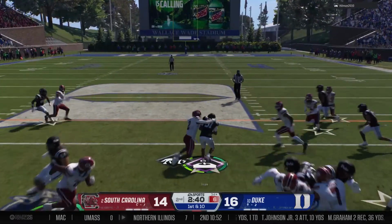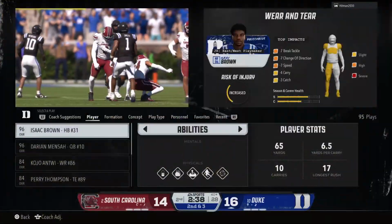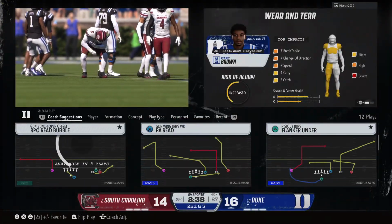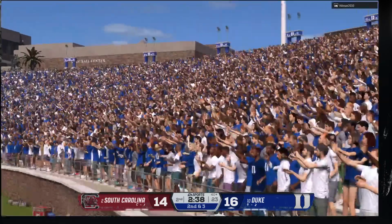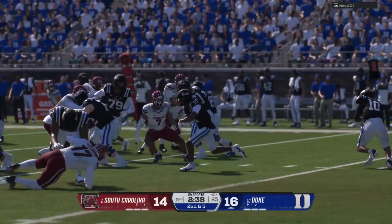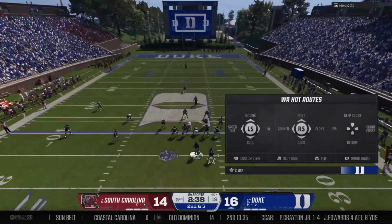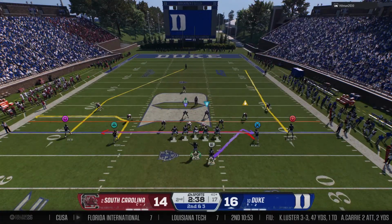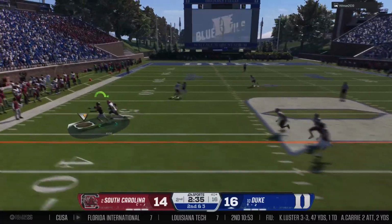Looking for a gap. It's Brown. Chris, it's the consistency of this back that is giving this defense fits. They've got to come up with some changes up front. This guy's already over 50 yards, and if he keeps running the way he is, not only is he having a great day, but it's going to give this quarterback a chance to hit some big plays downfield off play action. They look to throw it here on 2nd down.